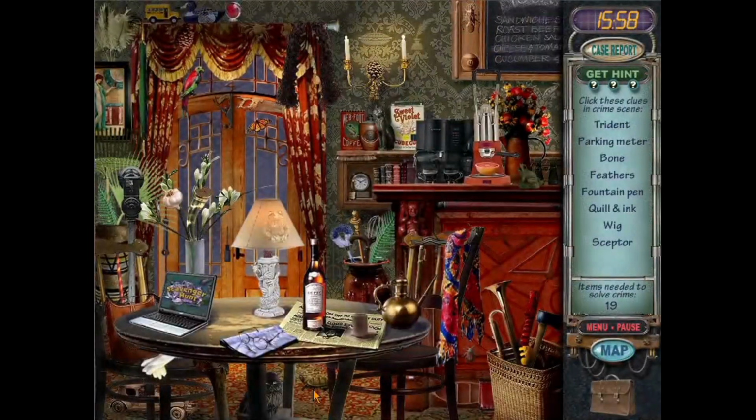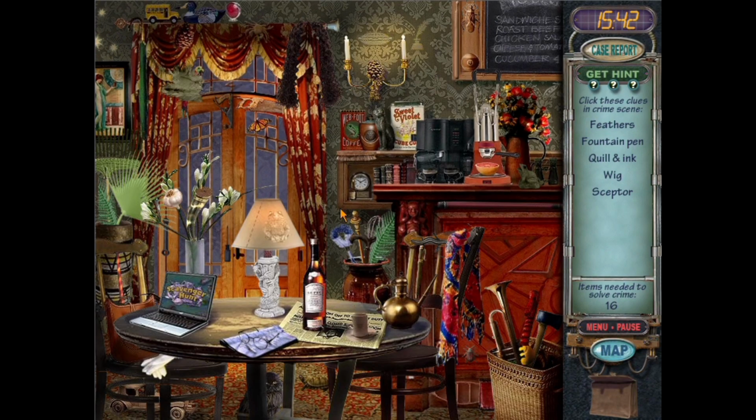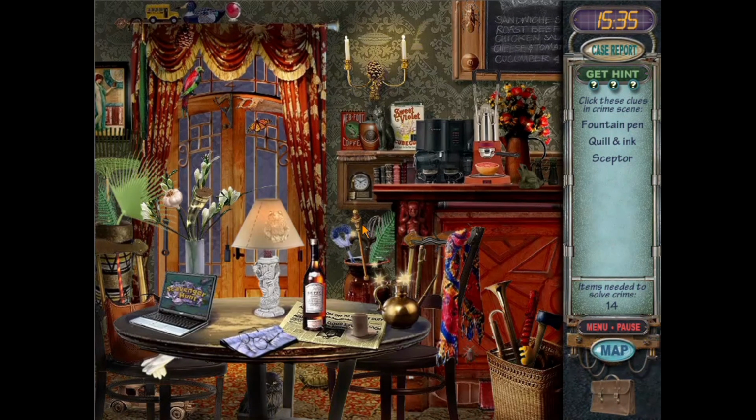Let's now move on to Ivan's Cafe. Again, I'm fairly okay with this one. So we need a trident, a parking meter, a bone, feathers, a fountain pen, quill and ink, a wig and a scepter. And we are looking for 18 items. I suppose all of the locations are fairly easy once you start remembering where everything is. For some of them, I just can't wrap my head around them, no matter how many times I play.